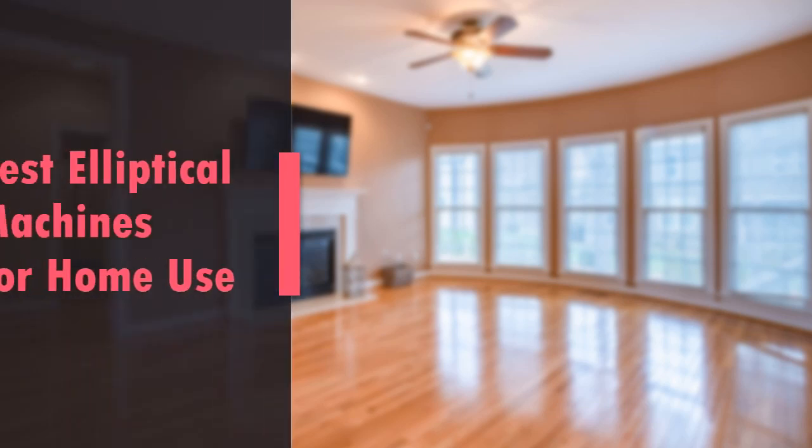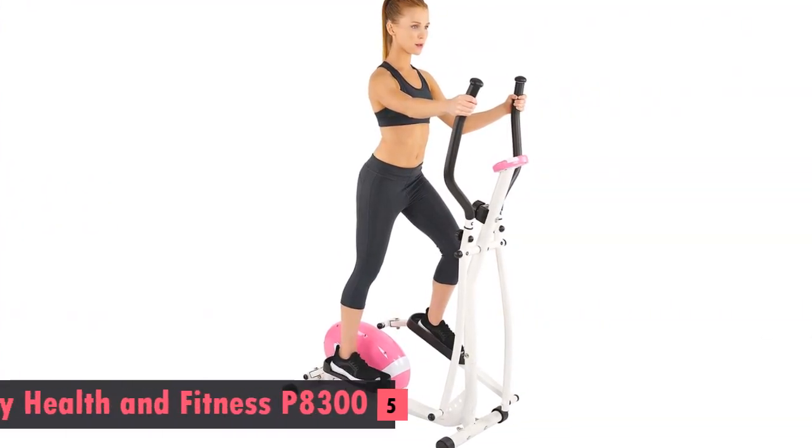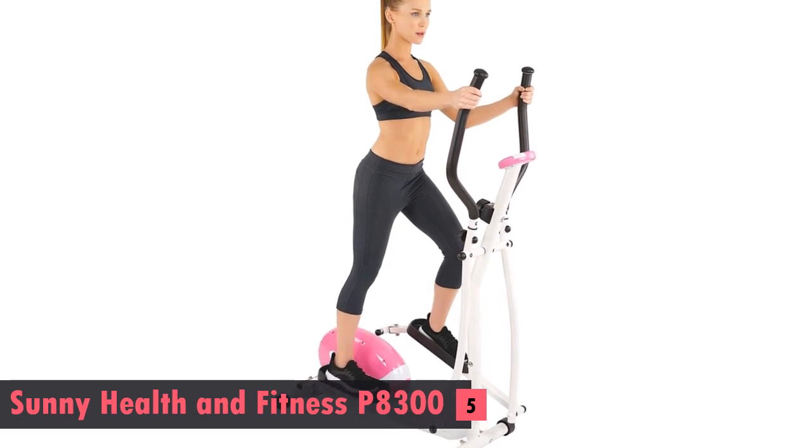Best elliptical machines for home use. Starting off our list at number 5.